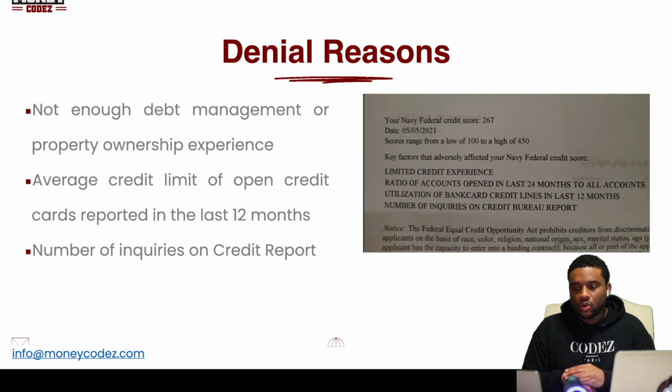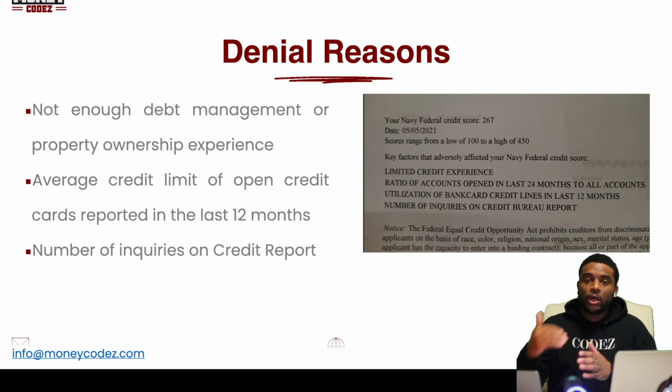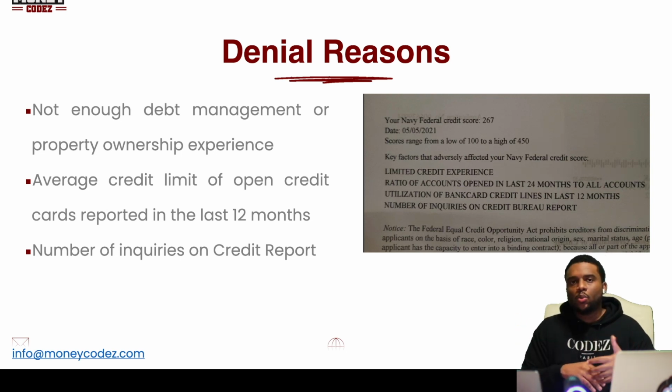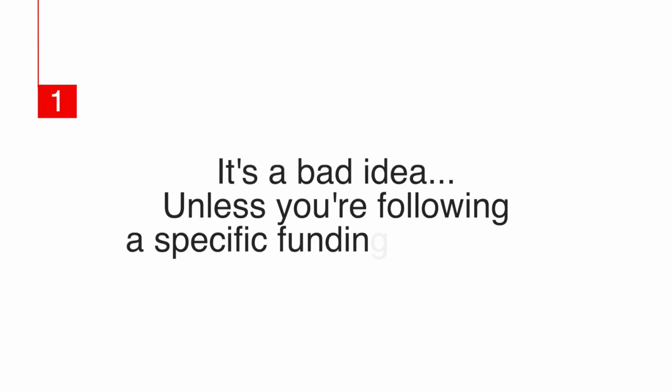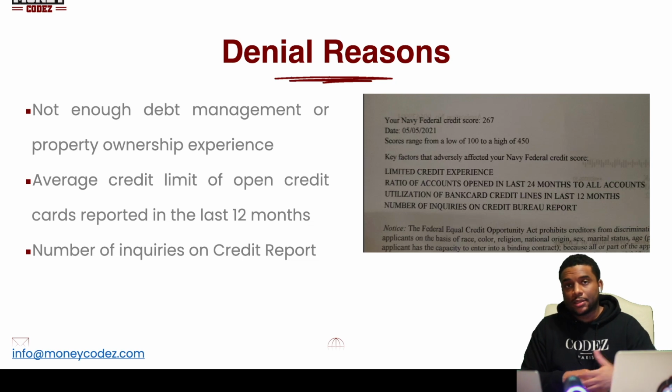Number of inquiries on a credit report. You want to relax. You want to be strategic on when you do your applications. If you've done more than 2 applications within a 6-month period of time, you're now starting to push your luck. You're now starting to get outside of the comfort zone of many of these banks and many of these credit unions. They don't like seeing 3, 4, 5, 6 credit pulls at the same time. What message are you trying to convey to the banks?